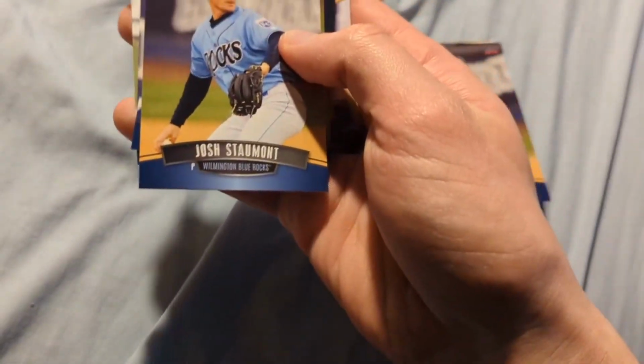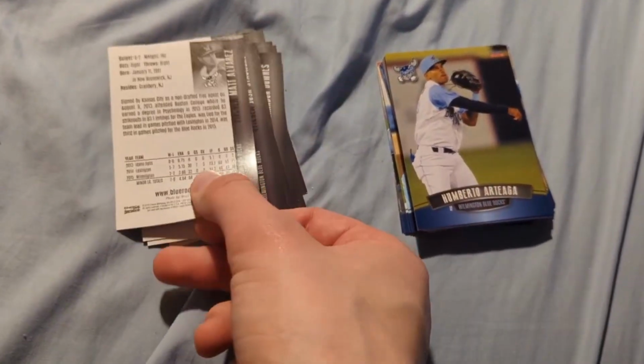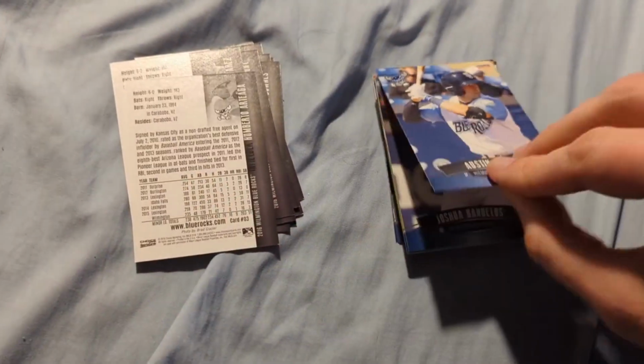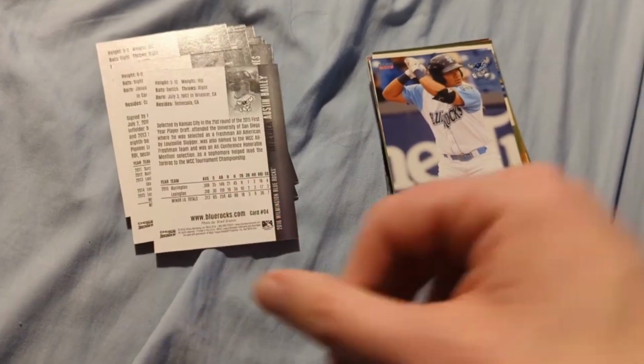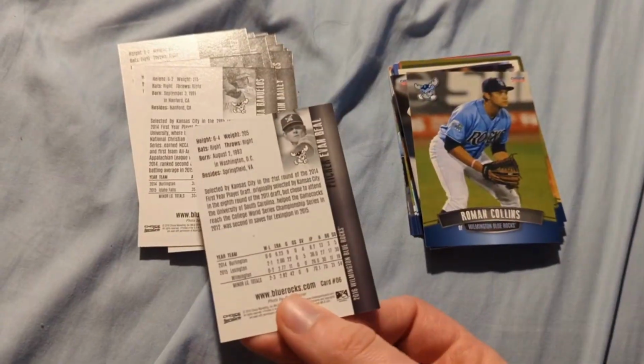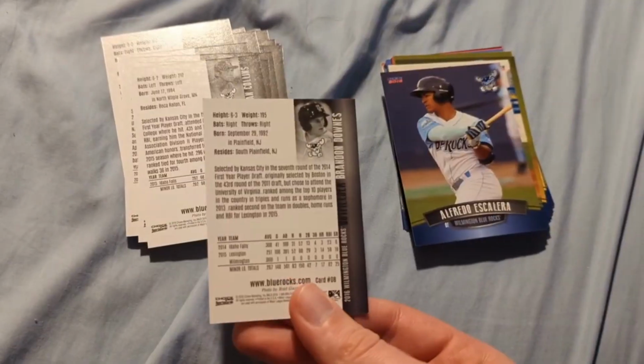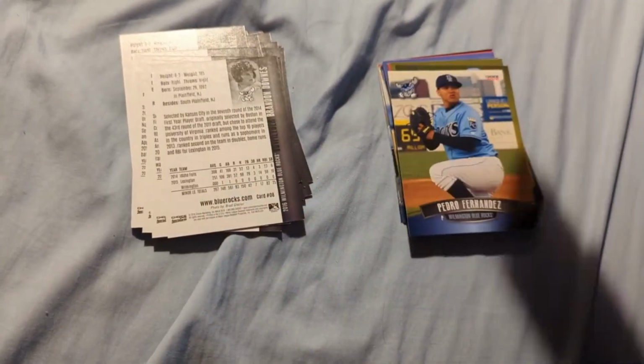I'm sorry, what? Why is there two of them? Okay, well, there's two of Josh Stallmont. Matt Alvarez. Humberto Arteaga. Austin Bale. What's going on here? Joshua Banulos. Evan Beal. Roman Collins. Brandon Downs. Alfredo Escalera. Pedro Fernandez.